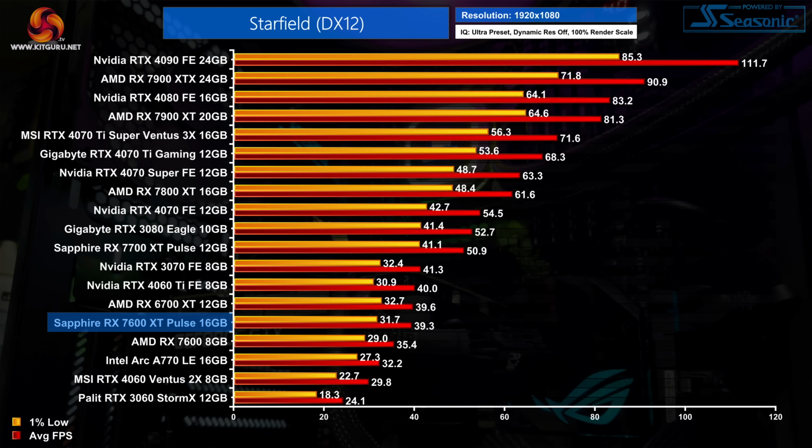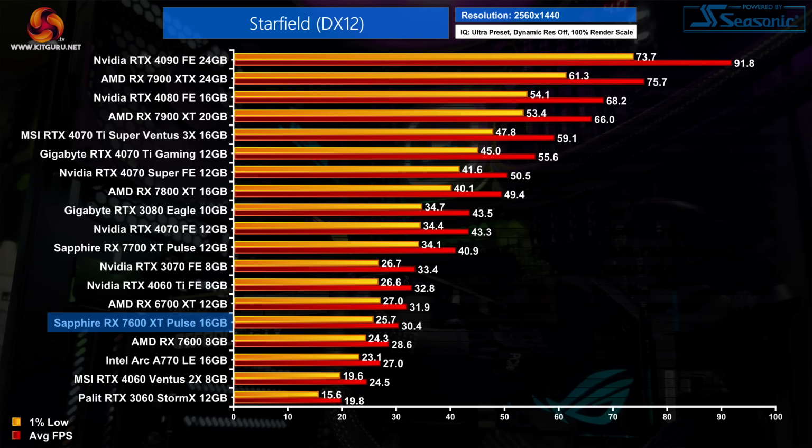Moving on though to Starfield, this actually gives us one of the bigger leads for the 7600 XT over the 7600 that we will see today, as the XT model is 11% faster at 1080p. I really don't think VRAM is an issue here, but the results were repeatable after several runs. That margin drops at 1440p, however, to just a 6% difference between the two GPUs, so it's likely just due to the extra clock speed on offer from the 7600 XT. It's also fair to say that AMD absolutely kicks Nvidia's butt in this game as well, as the 7600 XT is 24% faster than the RTX 4060.